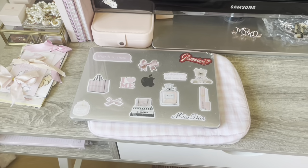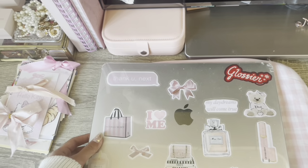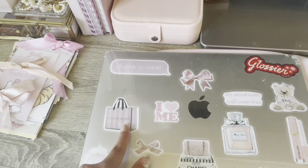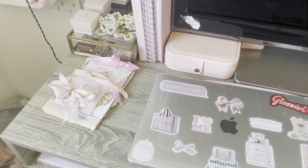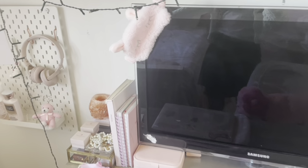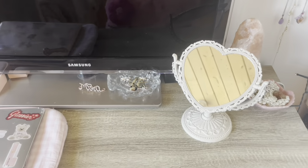And then I have my laptop. It is a, wait, let me check. So it is the MacBook Air 2020, I think. Yeah. And it basically just has this clear case with glitter in it. And then I made all these stickers myself and put on it. On my TV itself, I put this little sleeping mask that I have.